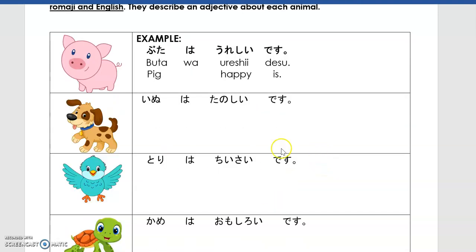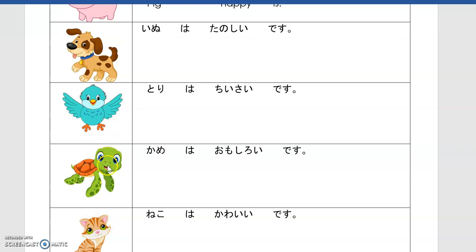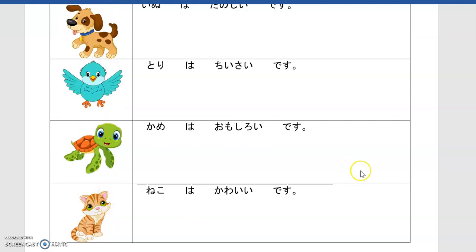You need to repeat that for the dog, the bird, the turtle, and the cat. And that is all your week 3 activities ready to go.